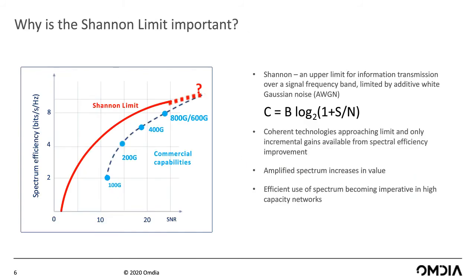Moving over, I'm sure many of you have heard about the Shannon Limit and all that, but why is the Shannon Limit important? The Shannon Limit basically puts a cap or a bound on the amount of information that can be transmitted over a single signal frequency band limited by the noise. So B is the bandwidth, S is the signal, N is the noise in this, and C is the capacity.